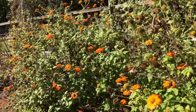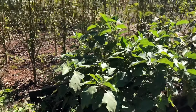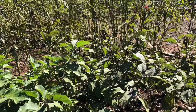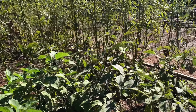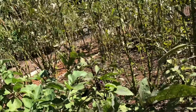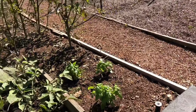But let's see, this is the other side of the okra. And they even have a raised bed inside the raised bed. So you can just do all sorts of things. This looks like eggplant. It is. I think it's some type of eggplant. I grew eggplant this year and it just did wonderful.